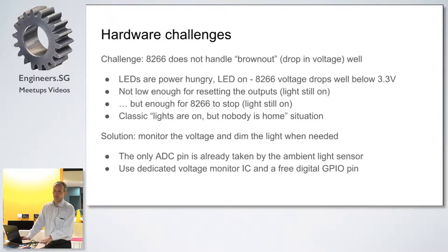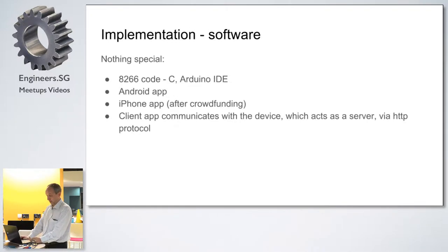What I found was happening, since the battery is not such a strong power source for a big load like a powerful LED: you turn the LED on, voltage drops, not enough for the whole unit to be reset, but enough for the brain to stop working. So the light is on, but the brain is not there anymore, so the light stays on until the battery discharges all the way. A classic lights-are-on-but-nobody's-home situation. The thing is that I already had the only ADC pin used for the ambient light sensor. So I had to use a dedicated voltage monitor IC for this.